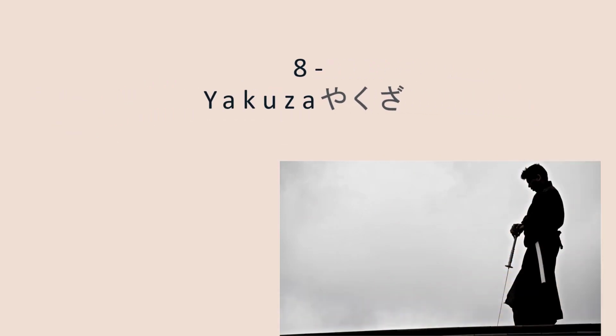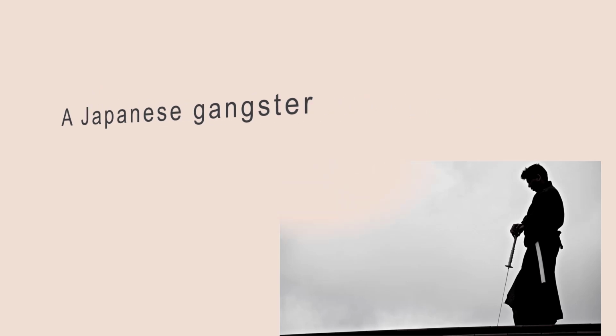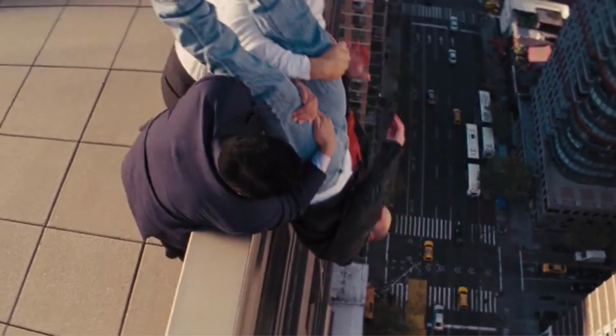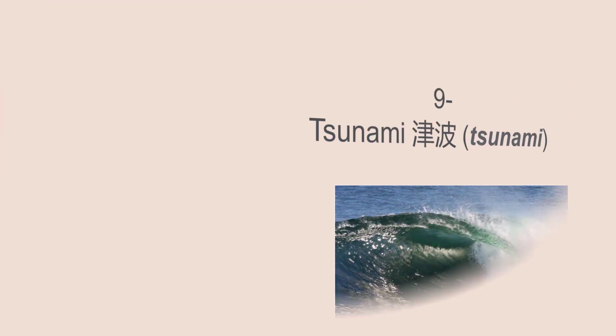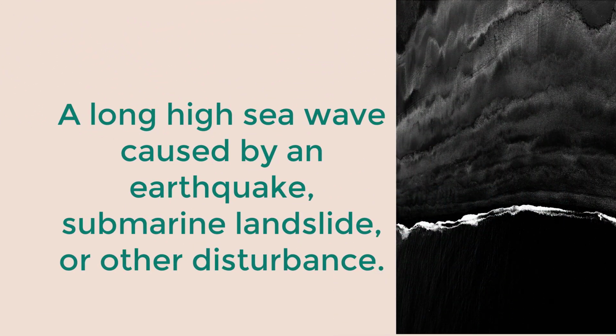Number 8. Yakuza. A Japanese gangster. Chester and Toby, they went all Yakuza on Nickel. Number 9. Tsunami. It is a long high sea wave caused by an earthquake, submarine landslide, or other disturbance.